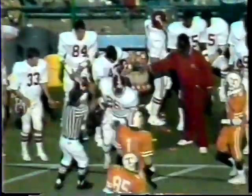Alabama is still holding their cool in there pretty good, Don. There's a lot of time left. This game's not nearly over yet. 7 minutes, 3 seconds to go.